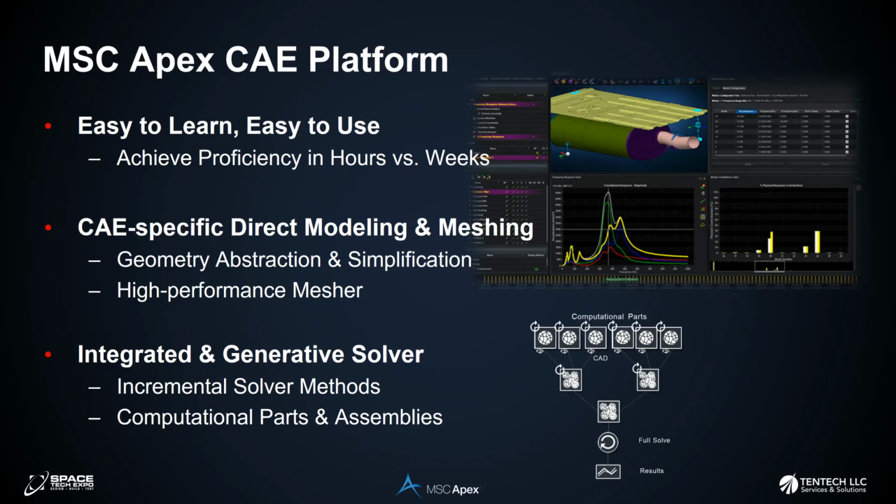So the MSC Apex is a CAE platform. It's actually remarkably easy to learn and to use, and our users have picked it up in a couple hours. And when you compare that to a high-end system equivalent, because don't mistake Apex for a simple application. This is a complex, capable application for doing complex modeling and complex analysis. So if you compare that to one of the other high-end systems, it takes weeks to get used to and be proficient with those systems. Well, MSC Apex is probably more a matter of hours, worst case a couple days. This already brings a lot of value to us. All users were up to speed in a day.